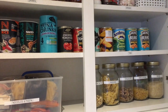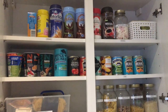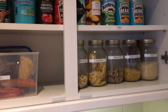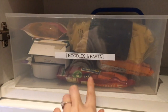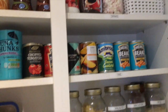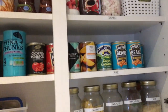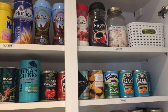And then since I've just shown you the fridge, I thought I'd show you a little bit of our cupboard organization as well. I don't really do anything fancy for cupboard organization. I use these mason jars for just a couple of things to keep them fresh. We have a noodle and pasta box here. All our tins are on the second shelf. I've labeled everything, as you can see, I'm obsessed with labels. And then our drinks and marshmallows to go with drinks are at the top there.